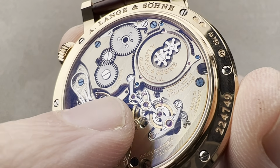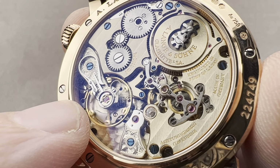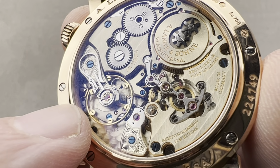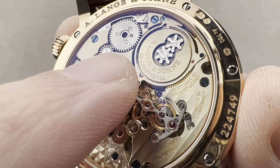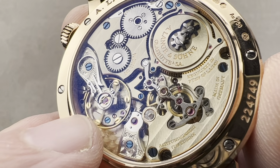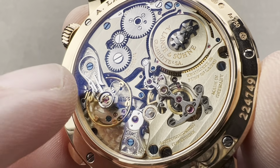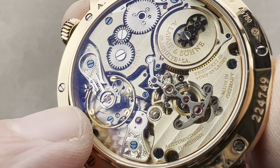It has a remontoir d'égalité constant force device, so there's very little fluctuation in the force applied to the escapement, and thus very little fluctuation in the amplitude and the rate. And the idea being that this is twofold. One, it prevents this huge mainspring from applying its raw force to the escapement, which would damage the escapement. And two, it ensures constant force so that, big picture, this watch remains a very good timekeeper. That's very uncommon with jumping time watches.